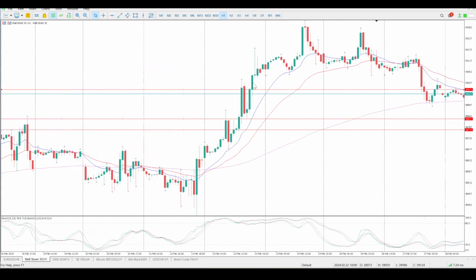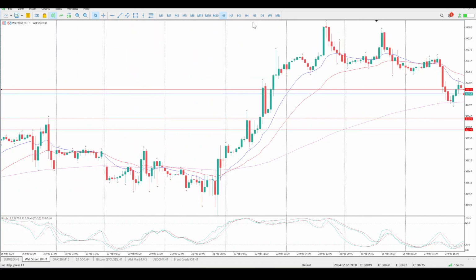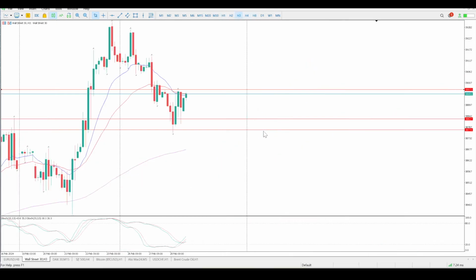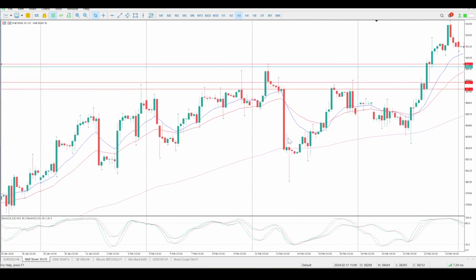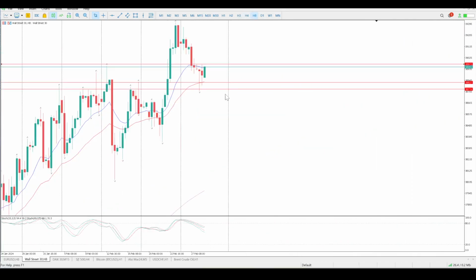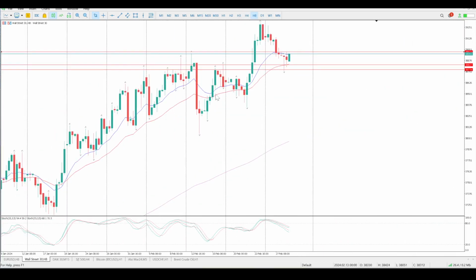A move to the downside, I wouldn't trust it, to be honest. And the reason I say that is, just come back to the 3 hour, just look at all the structure that you have potentially here. Actually, the 8 hour is going to be a better view. So look at this whole area here. I just draw a block here. That whole area is potential support.